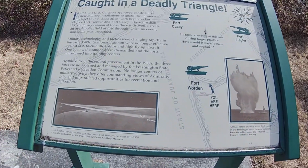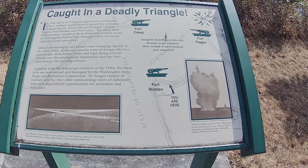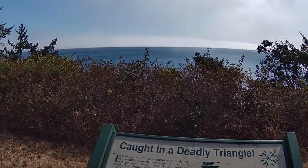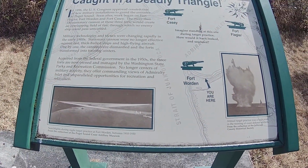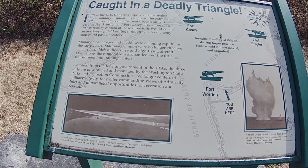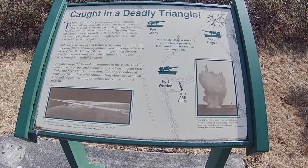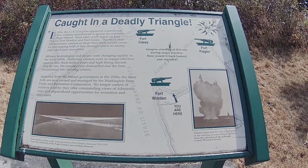Here's another one of these information signs that talks about why they built all these forts here. You got Fort Casey, which is straight across over there in the fog bank. It's on Whidbey Island. And then Fort Flagler is across the inlet, Admiralty Inlet here next to us. And then, of course, we're right here at Fort Worden. So it explains the triangle, as they call it here, for where they could shoot from several different directions.